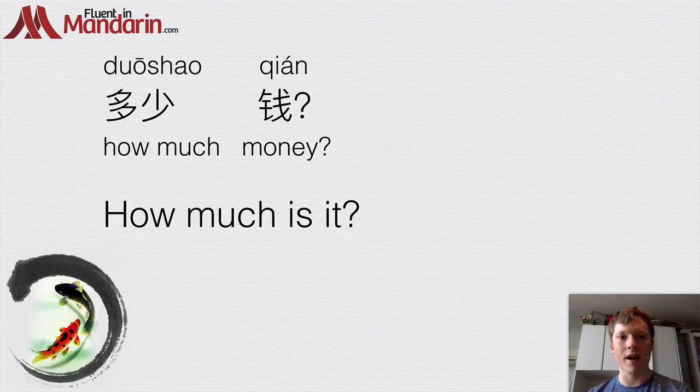When you've chosen what you want to buy, you can then ask how much it costs. Here's the most simple way that you can ask this. 多少钱? 多少钱 means how much is it? 多少 means how much, literally more or less, but this word means how much. And 钱 means money. This Q sound in pinyin is also another difficult sound to pronounce, so you might have to practice this quite a lot of times to get it right. 钱 is pronounced in a second tone where your voice is rising in pitch. 多少钱? How much is it?